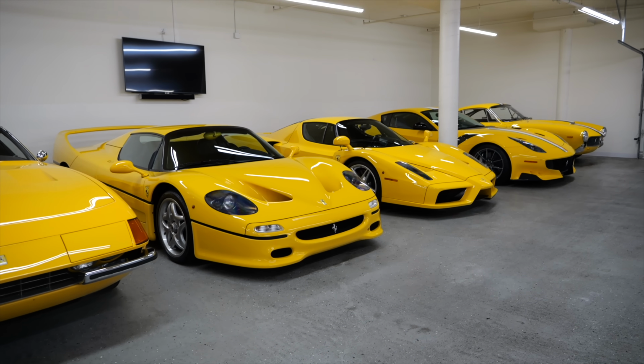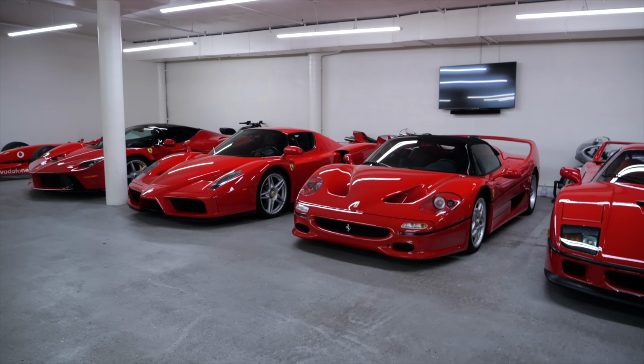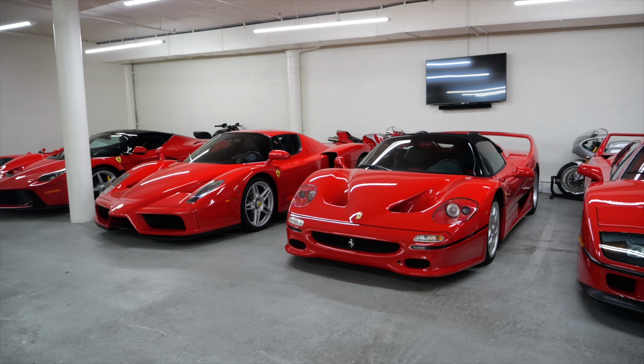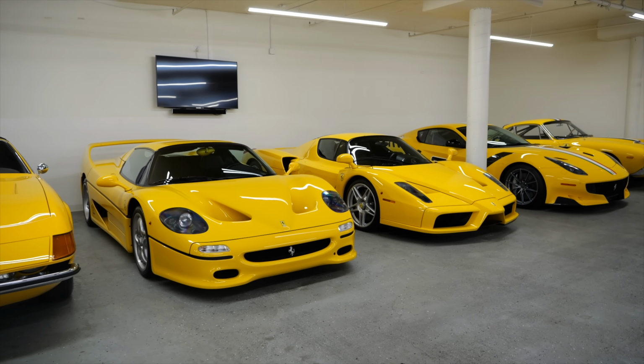Weirdly enough though, I'm not sure which I would choose. I actually think maybe I prefer the red. I am a cliched Ferrari fan, so as maybe boring or as predictable as the red cars are, I do love them, but they're so cool to see, those two.